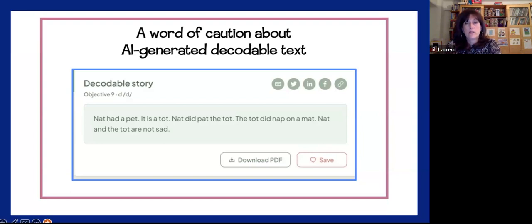I can't even read it because it doesn't make sense. Nat and the tot are not sad. Again, I can't stress enough, decodable text should be for obtaining meaning, and we want children to understand that what they read has to make sense.